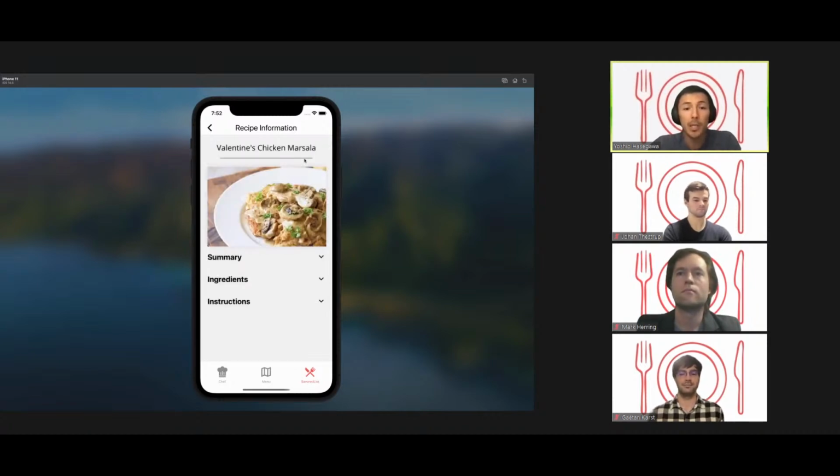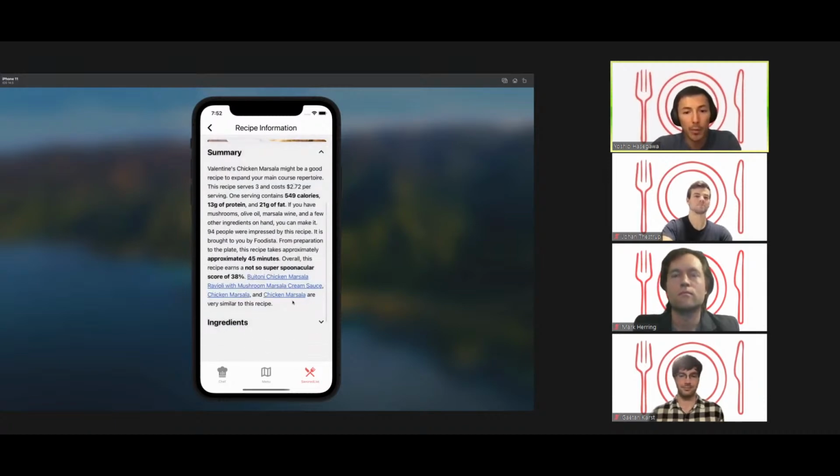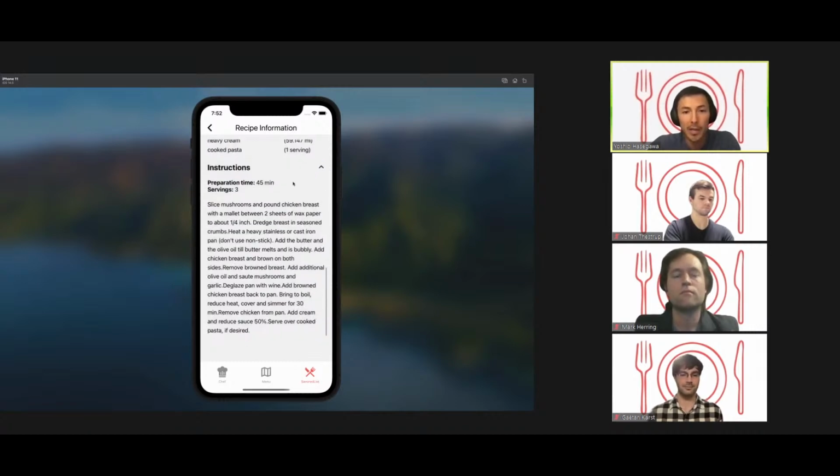And as soon as the recipe loads, he can look at the same information as was shown before. He can get a quick summary on the recipe. And since he's going to make a stop at the grocery store, he can take a look at the ingredients so he knows what to buy. And finally, when he gets home, he can start cooking.